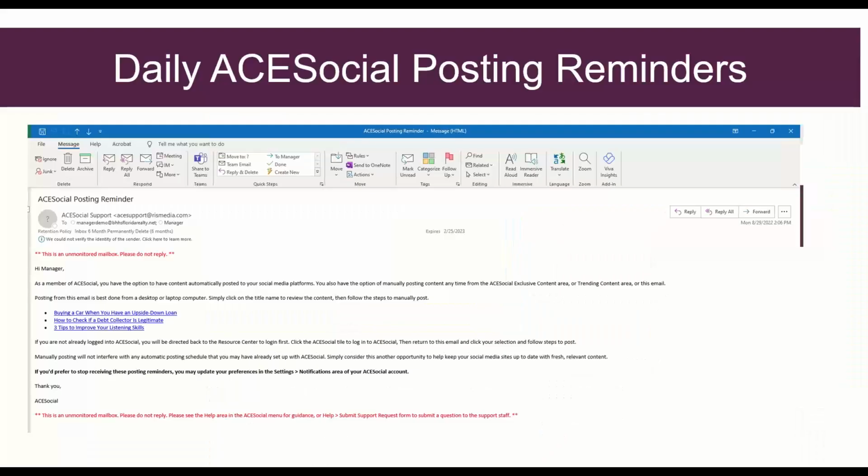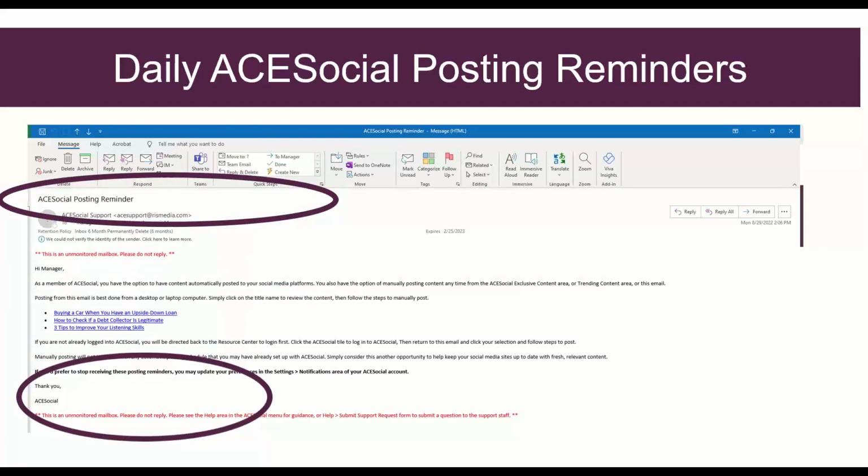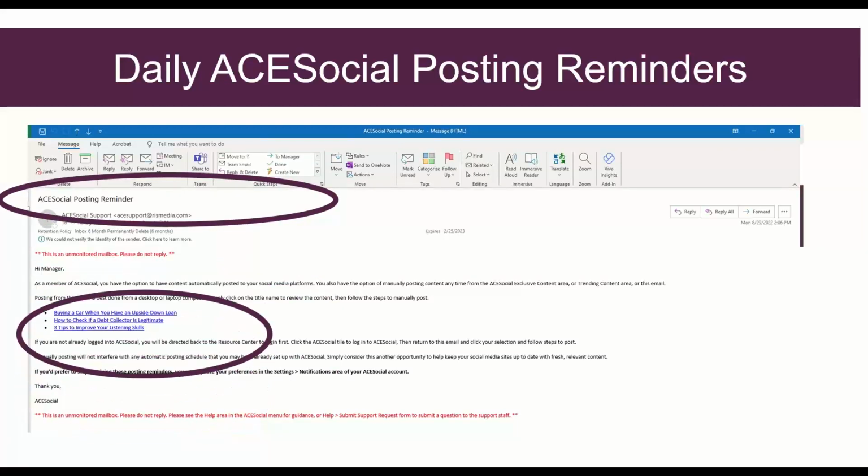And every day, you should also be receiving an email from Ace Social Posting Reminder. If you didn't set and forget, meaning set it up and just have it automate those social media posts on your Facebook business page or Twitter account, you'll get a reminder every day as well with options of three different articles. So whenever you're logged into the Resource Center, you can just click on one of those articles and maybe you'd rather choose and pick one of those as well.